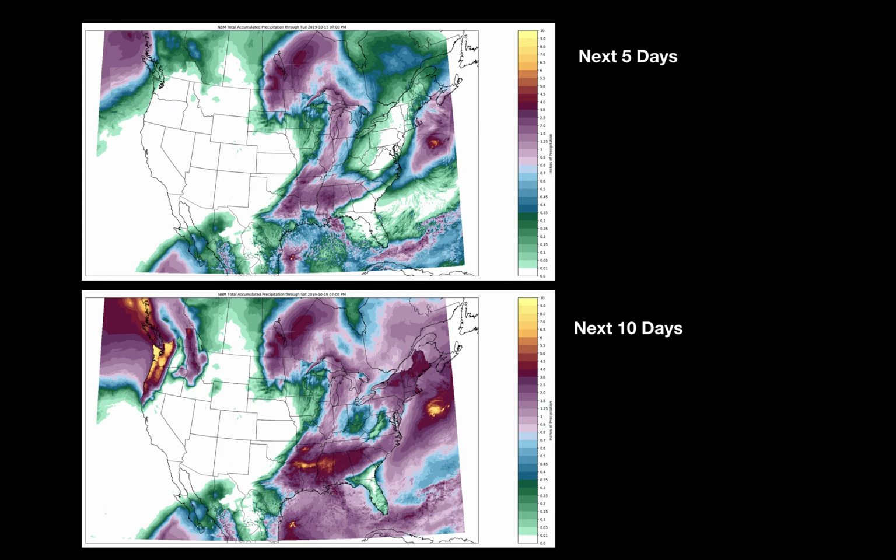Over the next 5 days, keeping things rather dry across the Northeast here. Maybe a little bit of rain across coastal areas as this coastal storm gets out of here. But it's in the 6 to 10 day time frame here that we really do start to bring some precipitation into the region as we watch a series of storms kind of track through the region.